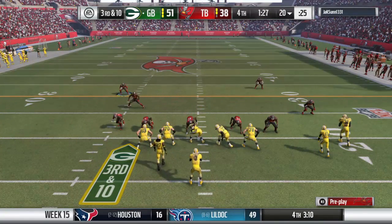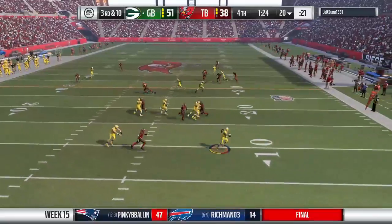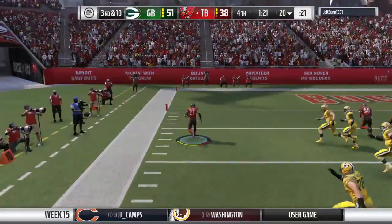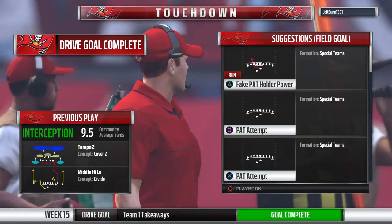And the back goes into motion. On third down, he'll drop to throw. Flush to his right. And intercepted. Maybe the turning point they need. And it's a quick six. He brings it back to the house for a Buccaneer TD.